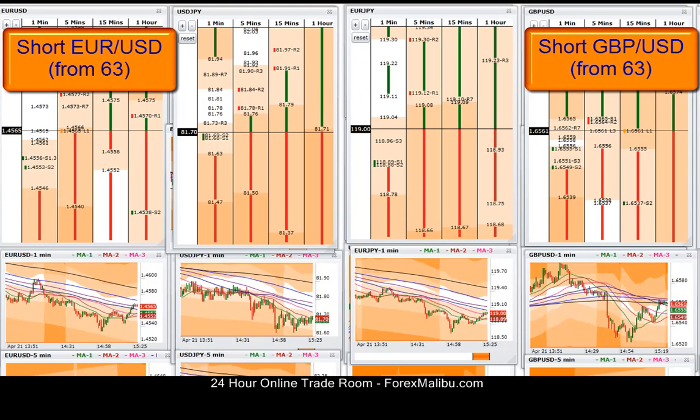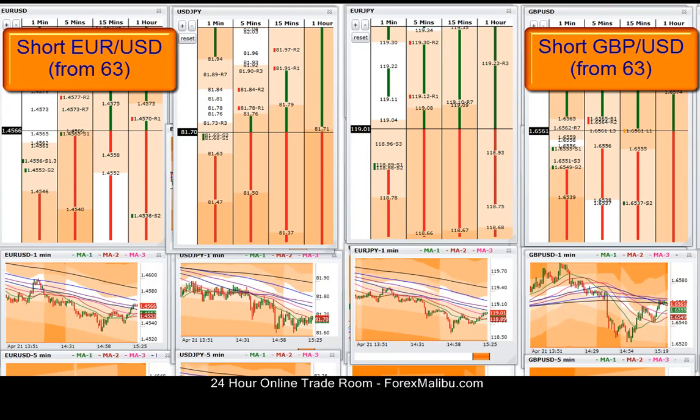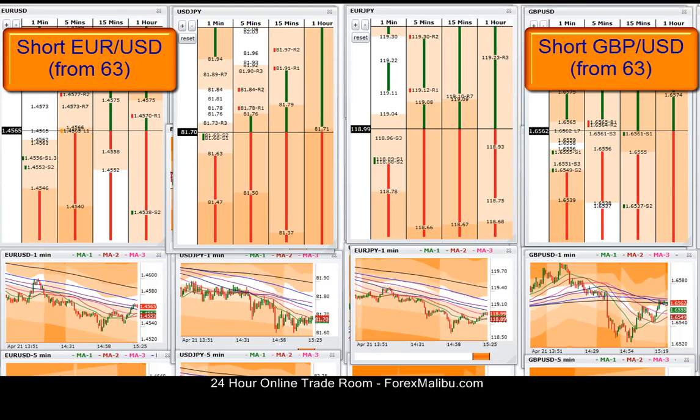This is cable dropping a little bit. We're at 59.60, so +3 on that position momentarily. Euro dollar just hanging out here around its L7 on the 5, just under its L7 on the 5 minute.